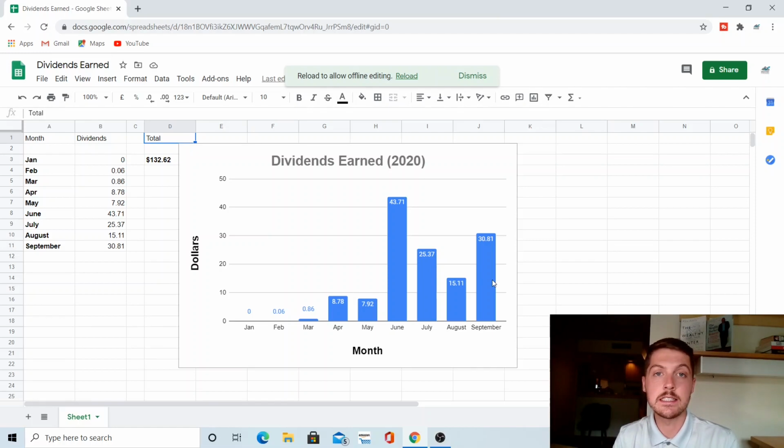But as you can see, there's definitely an upward sort of trend in the dividends that I'm earning every month. If we take a look over here, the total amount I've earned so far in dividends is $132.62. I'm pretty happy with this. This is my first year of investing. I think it's going pretty well. It's only going to go up from this point onwards. It's not going to go down.